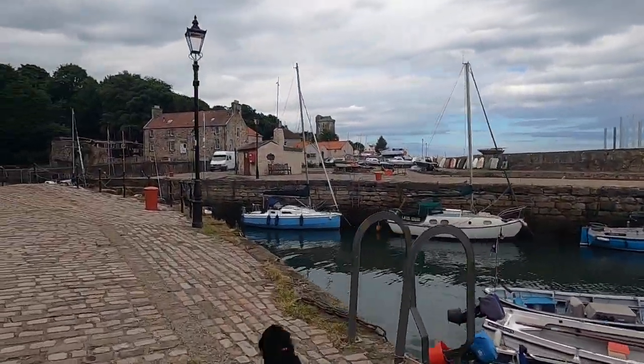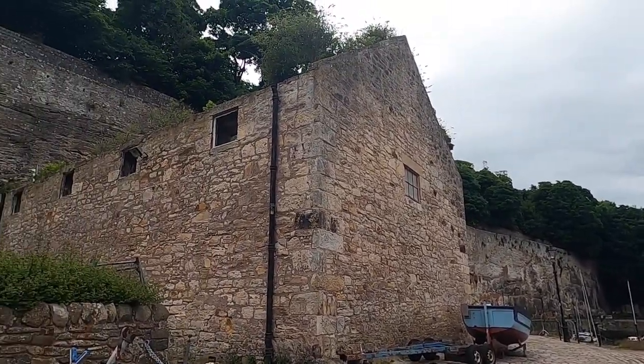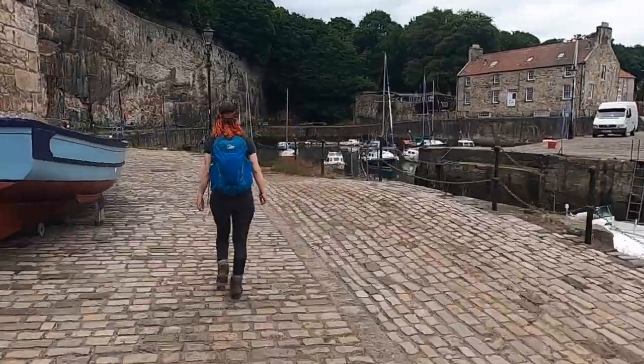The harbour here at Dysart dates back to the 1450s, but it really thrived during the 1700s. This made it the perfect location to film scenes set in the French port of Le Havre in the second season of Outlander.